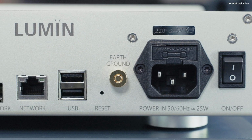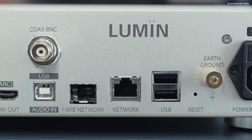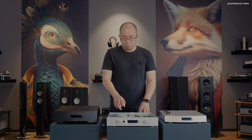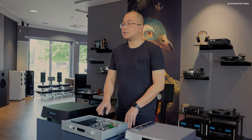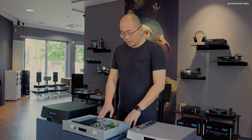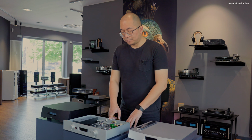So in this unit, you will have one port for physical RJ45 for the physical LAN, and also one specific port for the optical network. And you can experience the amazing isolation and the sound quality that an optical network connection can bring to you. And in the middle, you can see the bespoke clock system that we've developed for the P1 and X1, and also the HDMI circuitry down at the bottom.